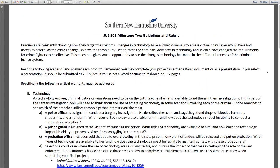If we come down here and look at technology, as technology evolves, criminal justice organizations need to be on the cutting edge. In this part of the career investigation, because that's what you're doing, don't forget, you're pointing to your career, you'll need to think about the use of emerging technology in some scenarios involving criminal justice branches to see which best utilizes technology that interests you.